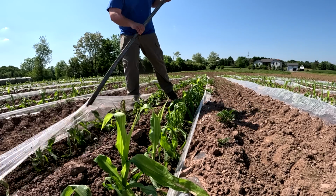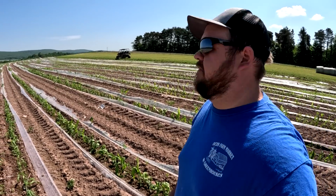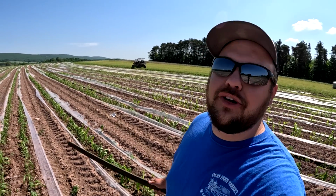So I'm just going through and helping out the sweet corn. The sweet corn that was underneath the mulch doesn't look the best at this moment, but it will grow out of that. The sweet corn that we pulled from underneath the mulch yesterday is already standing tall and looking beautiful.